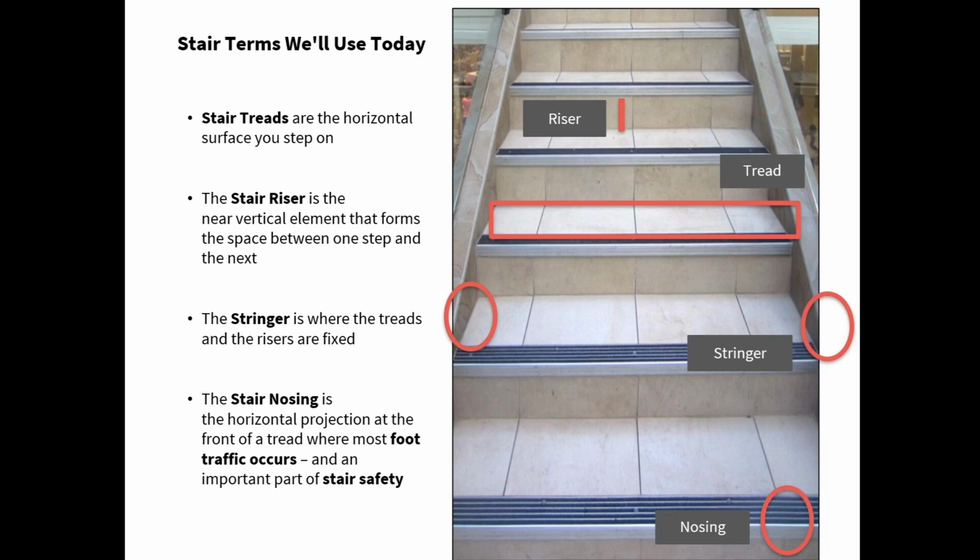The next term would be a stair riser, and the riser is that vertical element that's going to form the space between one step and the next. Then we have the stringers, which are on the left and right sides, and that's where the treads and risers are fixed to. And finally, we're at the term that we're going to talk about today primarily, which is the stair nosing. The stair nosing is that horizontal projection at the front of a tread where most foot traffic occurs, and that's the important part of stair safety.